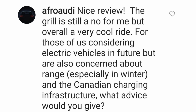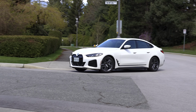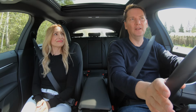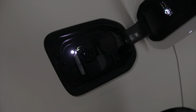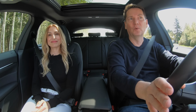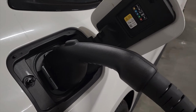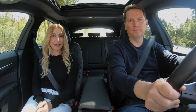For those of us considering electric vehicles in the future, but are also concerned about range, especially in the winter and the Canadian charging infrastructure, what advice would you give? So I think, Andrea, the simple answer to this is if you do not have a 240 volt level 2 charger to charge at home or at work, a full electric probably isn't for you. It might be a hybrid or a plug-in anyway. Yeah, the infrastructure is just not there, and although it is improving, it will drive you absolutely mad if you don't have a level 2 charger.